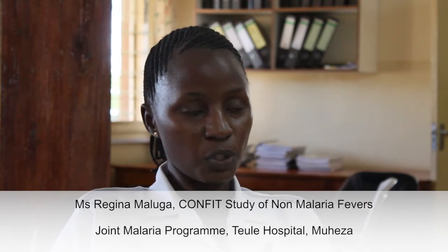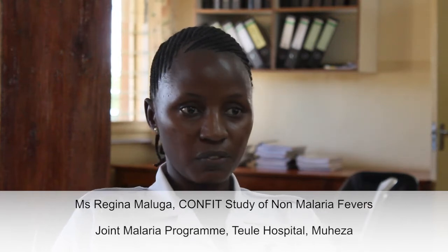This will benefit people because we'll be having the proper diagnosis for the problem they're having, and therefore they get proper treatment. The result probably will show that there are some other causes of fever that is apart from malaria. So the attitude of the prescriber will probably change, not to think only of malaria. That means also that the patient will be properly diagnosed and properly treated.